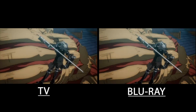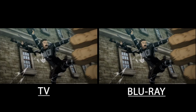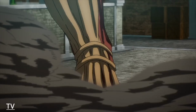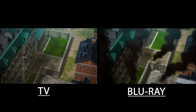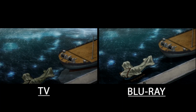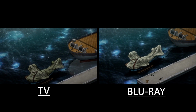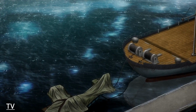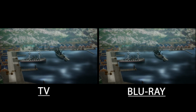First up, they made the surface of the water lighter, but the TV one was a darker shade of blue. We now see Reiner's leg in this shot in the Blu-ray still. They changed the design of the smoke and the color as well. Some of the Jaegerists on the right hand side are slightly repositioned. The cloth over the plane, the lighting on the surface of the water, and the dock pier are all slightly redesigned and tweaked, as well as the Blu-ray darkening the shadow of the boat. Extra smoke has been added in the front of the buildings in this scene.